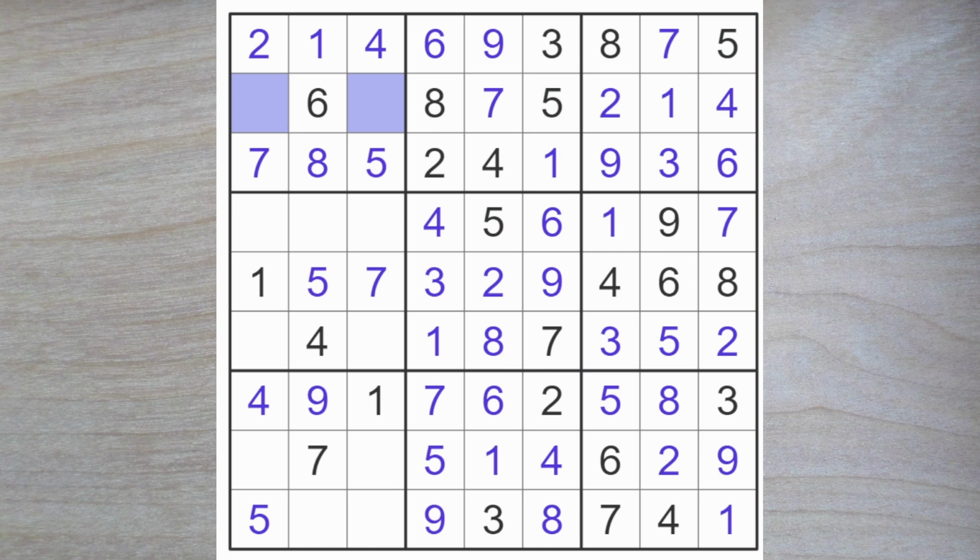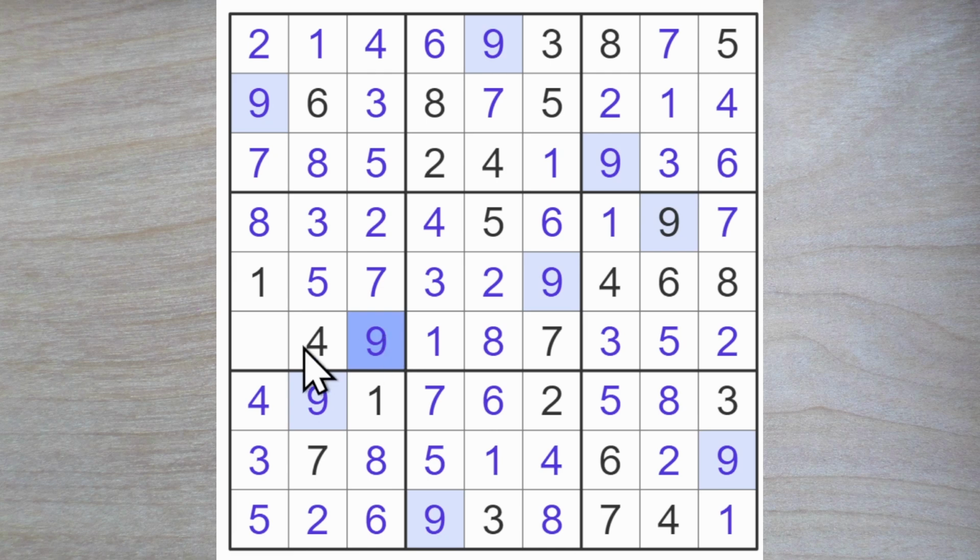3 and 9. 3 also here or here, so therefore this must be a 3. And here we must have a 2. And this 2 blocks down, this 2 blocks over now, so here's a 2 and here is an 8. 8 blocks this square, 8 blocks this square, 8 goes here. Here we need to find a 6 and a 3. That's easy. 3 blocks, 6 goes here, 3 here, and therefore here. This must now be a 9 along with this one here, and this must be a 6.